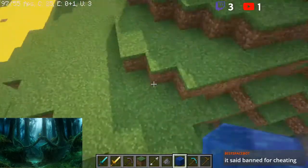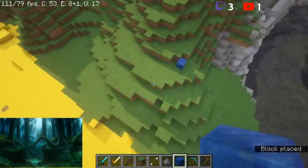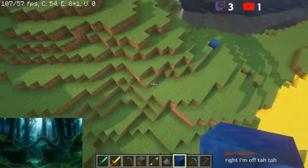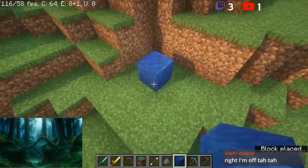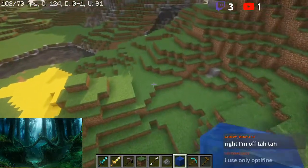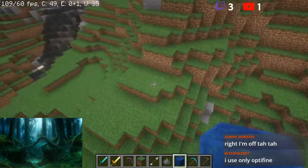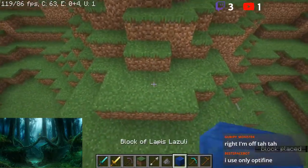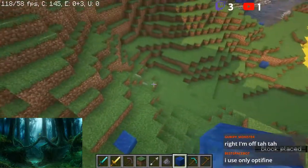So I think a tree kind of here. Good spot for a tree. Maybe also down here. Alright, catch you later, Gumpy. Good hanging with you. Let's see. Let me put a tree here.